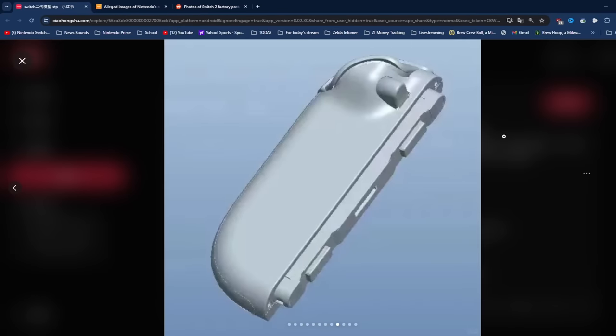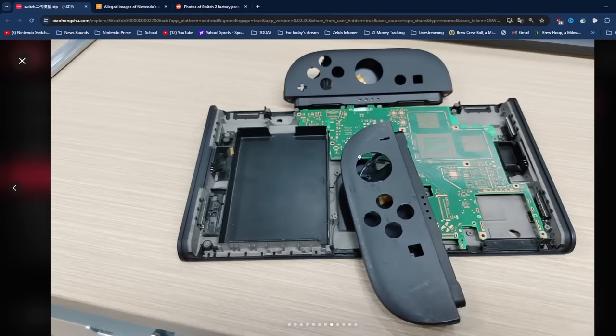Next up, we see another image just on the backside of the right Joy-Con. So obviously this matches up pretty well with what we see here, although we don't see any of the buttons obviously installed. These are just shells, and this is just the base shell of the system with the initial board in. The board does not appear to have the chip put on yet.